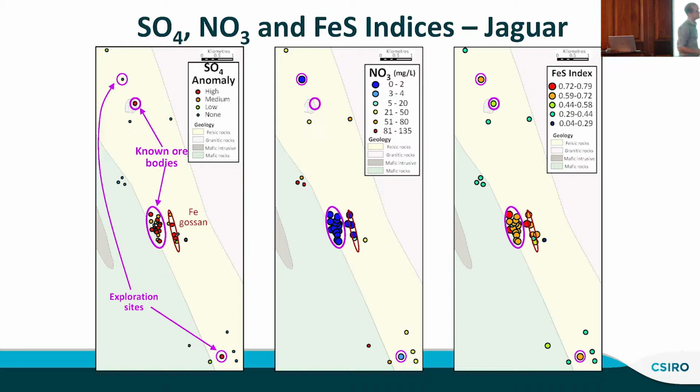Nitrate works really well. Nitrate acts as an oxidizer in many of these waters, so a depletion in nitrate is an anomalous thing that could be related to mineralization. We can also produce indexes. For example, the iron sulfide index is manganese, iron, EH, and pH combined together to produce a better signal, if you like, of anomalism within those waters.